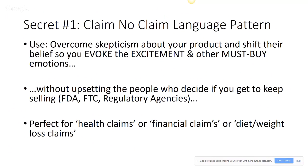So I just want to give a good overview of this. You're going to use this claim, no claim language pattern to overcome skepticism. And you need to overcome skepticism so you can shift your potential customer's belief and elicit or evoke this excitement and the other must-buy emotions and actual hormones and endorphins that flood through the body when someone is getting ready to buy.